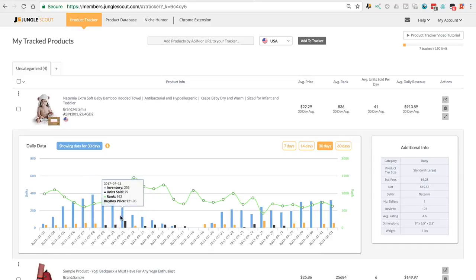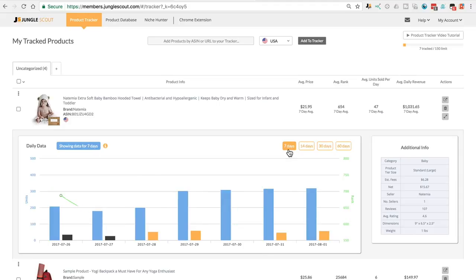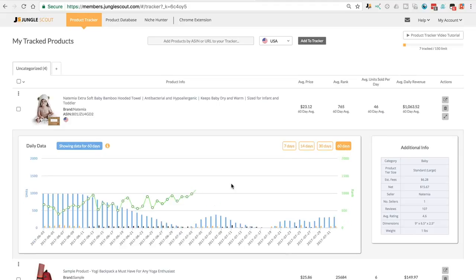So the difference in inventory is how many sales have happened for that particular day. So those are the big advantages of using the product tracker. You get real sales data, and it does the whole process automatically for you. You can view your data anywhere between 7 days or up to 60 days.